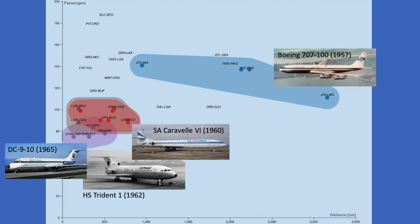Vying for the bottom left corner of the payload range space, featuring city pairs like Heathrow Paris, Detroit Columbus and Albuquerque Dallas, were early twin jets like the Sud Aviation Caravelle and the DC-9, and the aforementioned technologically super clever but unfortunately short-ranged Hawker Siddeley Trident, which was incidentally the first Trijet transport to fly.